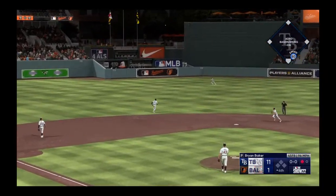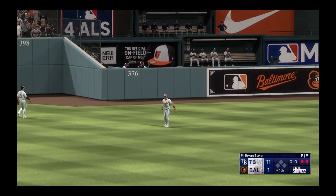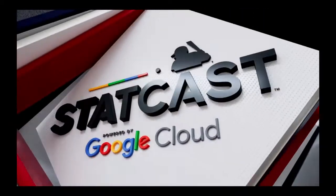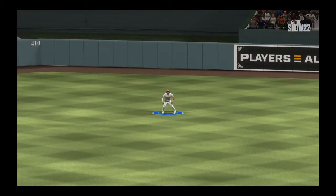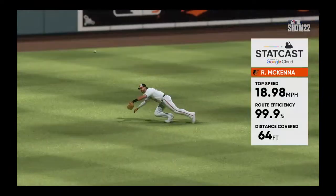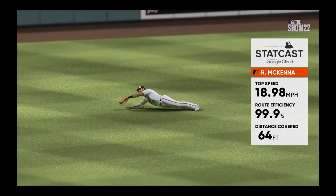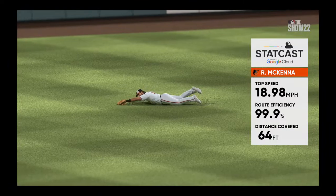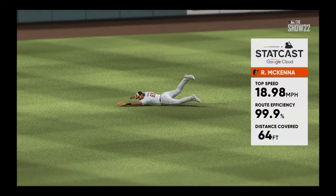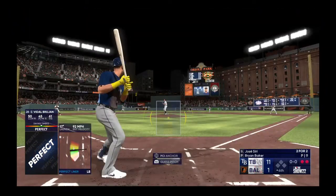That one the other way. Full extension, makes the catch. And wow, what a great diving catch, Singy. StatCast says that was a near perfect route, and it had to be. But that's just a big part of his game. I mean, this guy's instincts just seem to always put him in a position to make special plays, and right there, he's done it again.